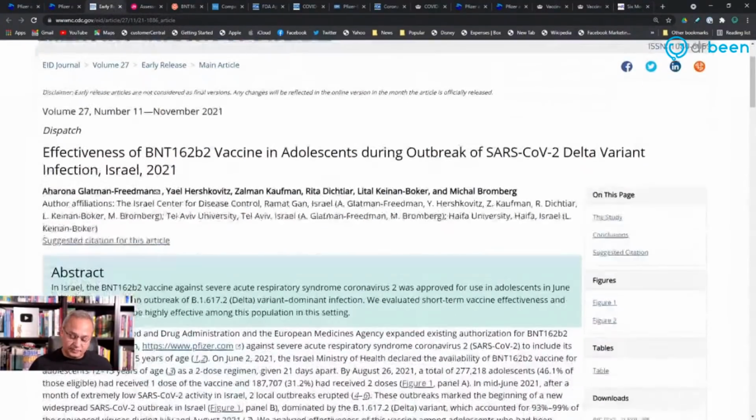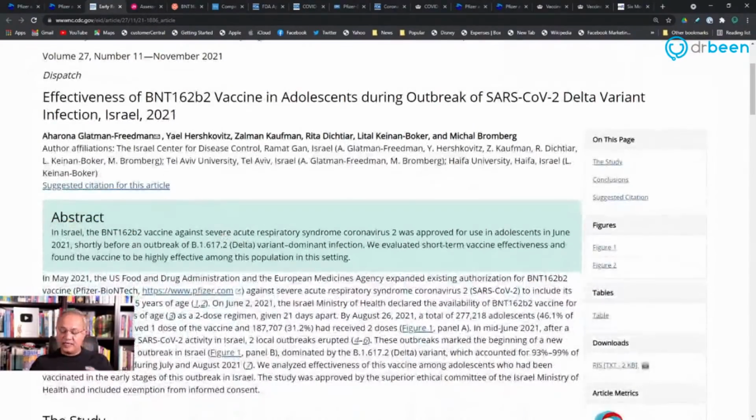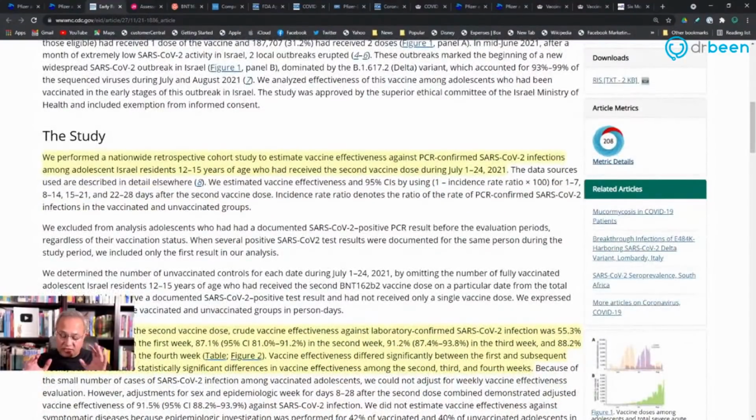This is on the CDC's site: effectiveness of the BioNTech vaccine in adolescents during an outbreak of SARS-CoV-2 Delta variant infection, Israel, 2021. Why I want to look at this one first before we do anything else is that we usually have not seen a lot of data about adolescents, and it is something that we get concerned about. I get very concerned about these vaccines and children. So here, I want to quickly look at this. That is right off the bat. This is a new thing for us.